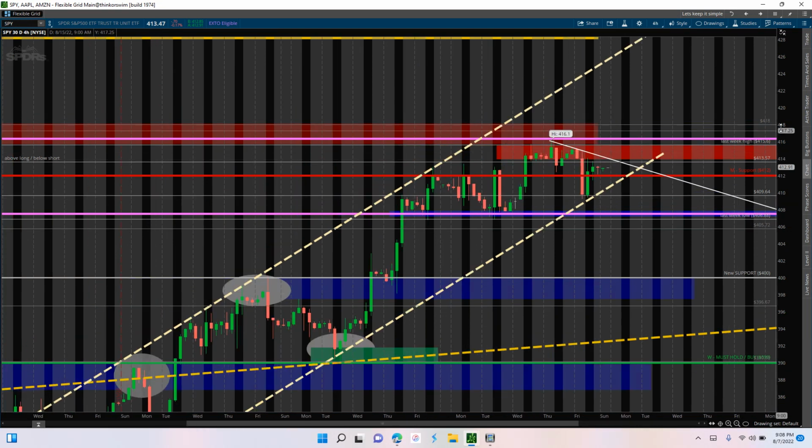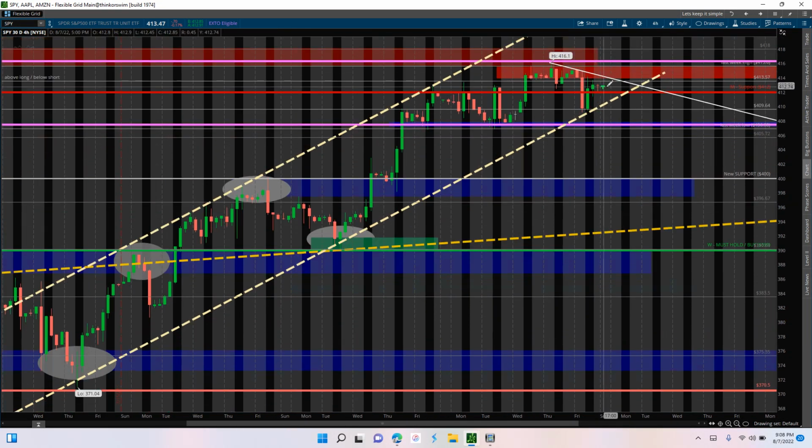This is SPY. Now, if we reject pre-market, we come into here, 413, 414, into this level, just into this area, and we reject and break below 412, then we can come down to 409 and 405. This area down here, that's your next support. If we happen to reject here at 414, we can come back down to this support below. That's what you want to watch for.